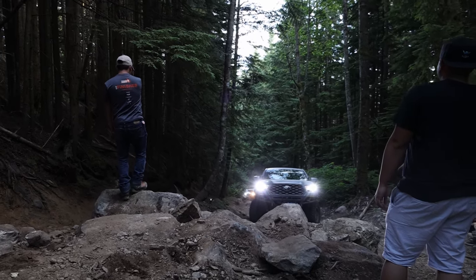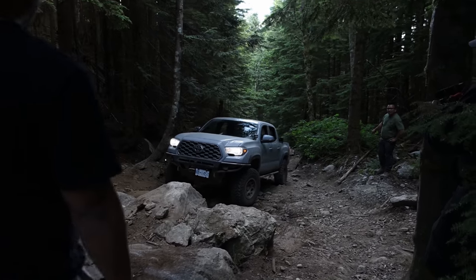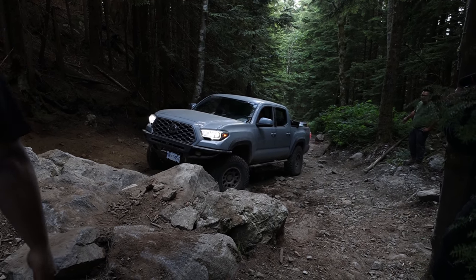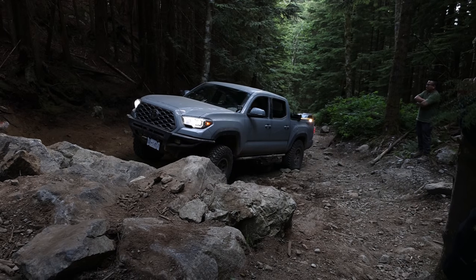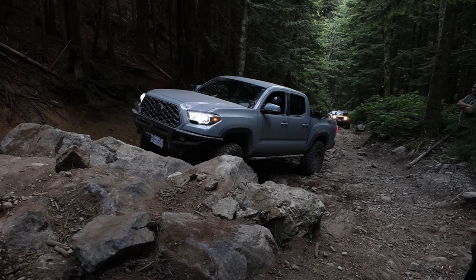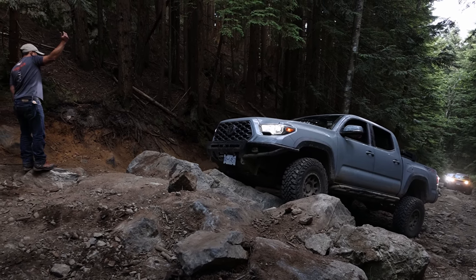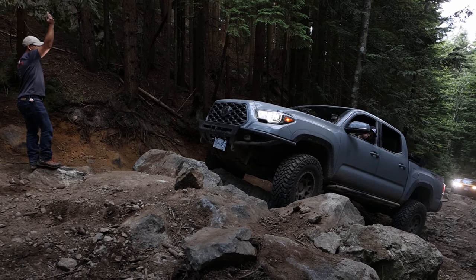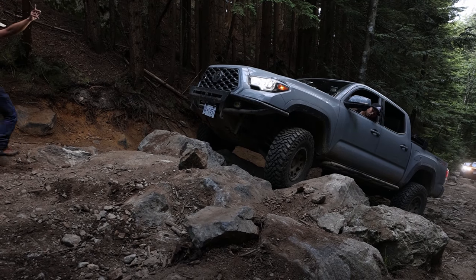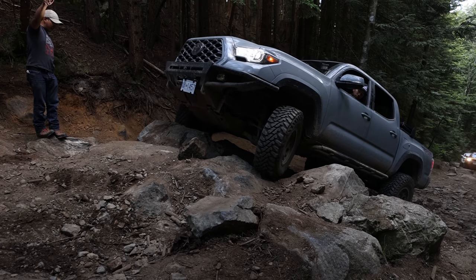All right, back to the longer wheelbase, but this time we have experience and we know a better line to take. Just that line, just gotta hit that rock. Yo, watch your side, okay? Don't forget your side. Behind you. Despite a valiant effort, we just couldn't get these rigs up there. What was interesting was it was almost the exact same spot we were all having trouble, long wheelbase or not.